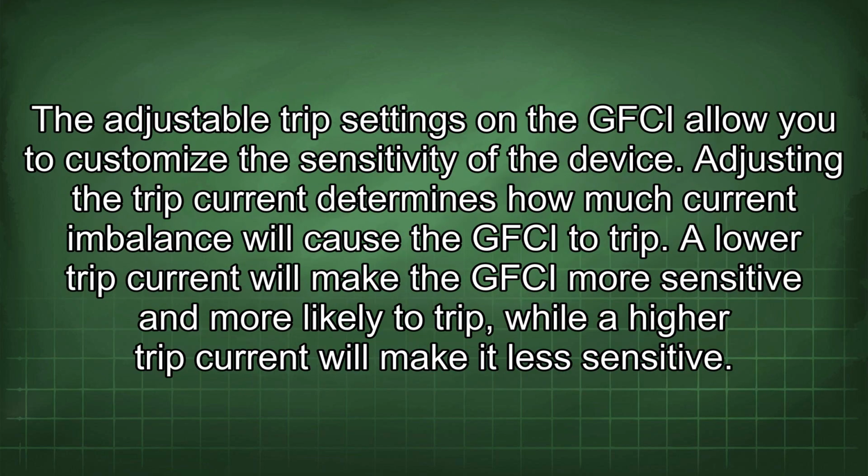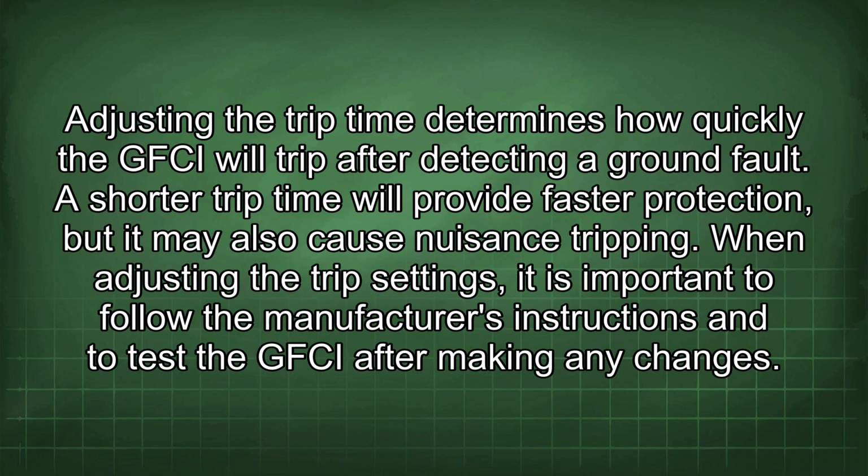The adjustable trip settings in the GFCI allow you to customize the sensitivity of the device. Adjusting the trip current determines how much current imbalance will cause the GFCI to trip. A lower trip current will make the GFCI more sensitive and more likely to trip, while a higher trip current will make it less sensitive. Adjusting the trip time determines how quickly the GFCI will trip after detecting a ground fault. A shorter trip time will provide faster protection, but it may also cause nuisance tripping.